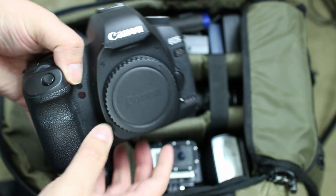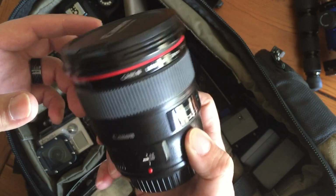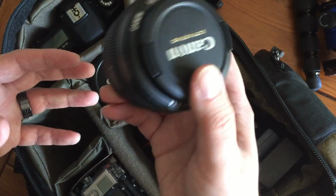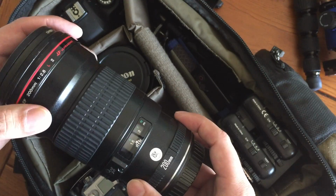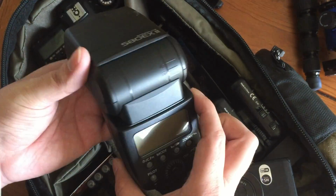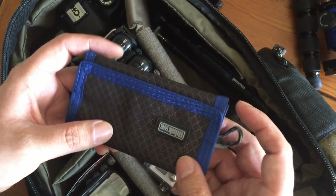I have a prime 22 millimeter for wide shots, a 50 millimeter lens, which I'd be using most of the time, and a 200 millimeter. I also have my Canon flash unit, and a pouch for all your memory cards.